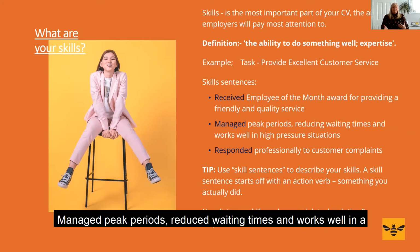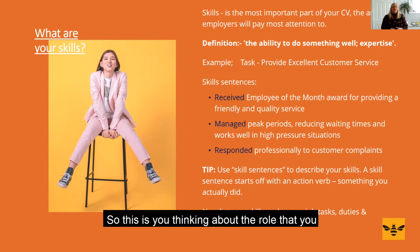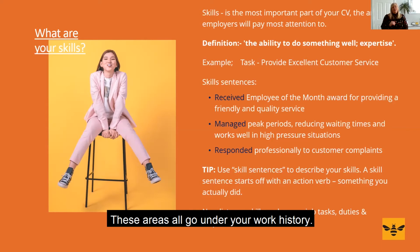Manage peak periods, reduce waiting times, works well in high pressurised situations. So this is you thinking about the role that you've undertaken previously and what are the key areas that you have achieved or been responsible for and how you've gone about them. And these areas all go under your work history.